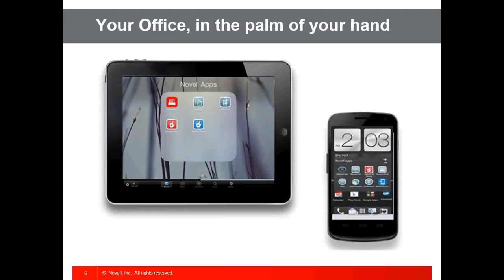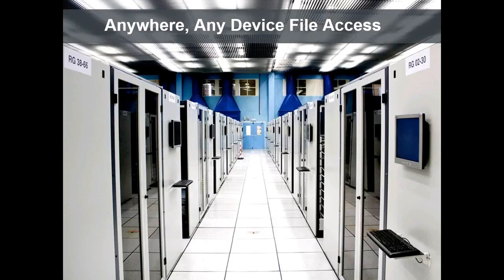So at Novell, we have some solutions for you that basically give you access to all of those critical things in the palm of your hand, using a smart device, a smartphone, or a tablet of some sort. Let's start off with just the files. How can you get access to all of those files that are sitting inside of your data center on that smart device when you're not at the office?